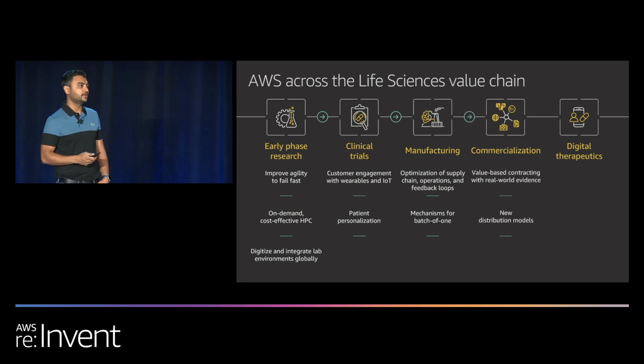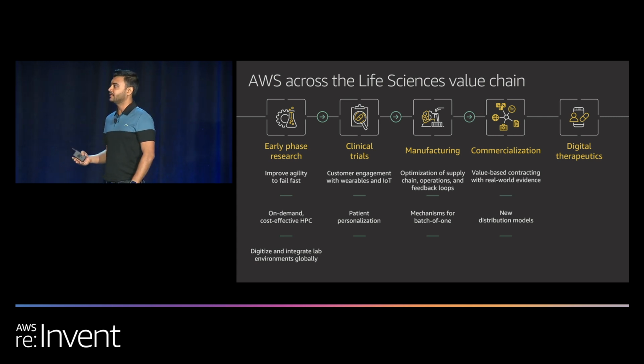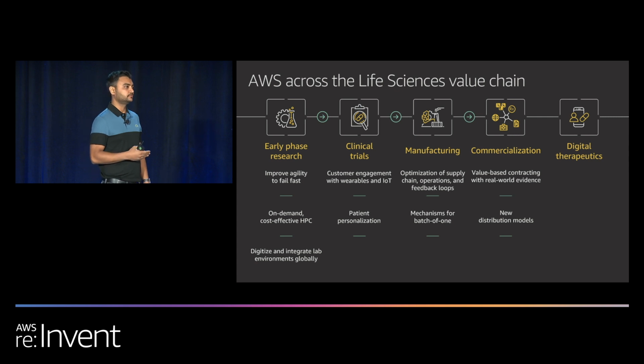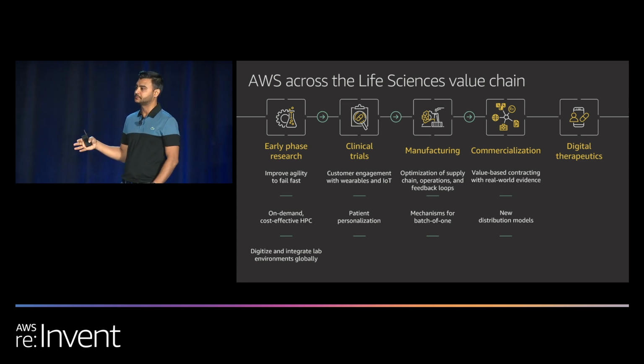So once your drug is manufactured, you want to go to market really, really quickly. And this involves creating campaigns or awareness about the drug in the market, trying to educate patients and tell them about the risks involved, if there is any, about those drugs, and making sure that all of that information is distributed in a scalable manner.